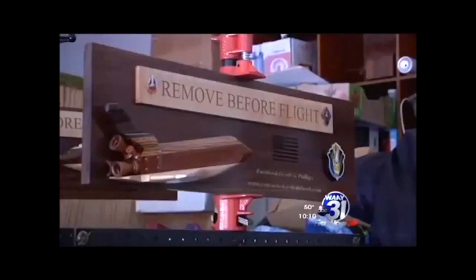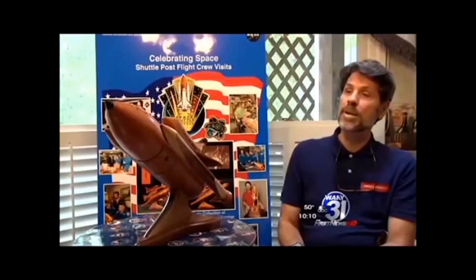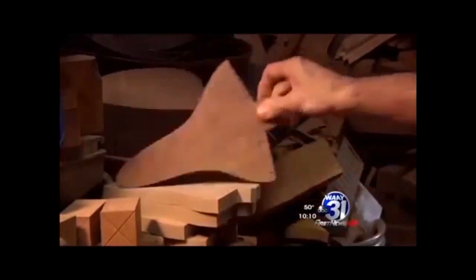But Phillips wanted to leave behind something more than the models. His new book, Removed Before Flight, is his way of ensuring the spirit of the space shuttle program endures. "I want my boys, in particular, and the next generation, to get that sense of purpose and accomplishment, and then really it helps mankind in the long run." Wood will eventually decay, but words can live much longer.